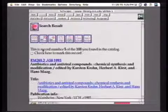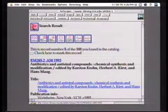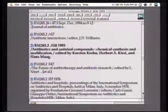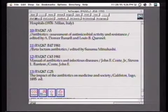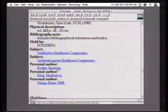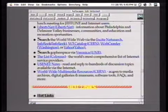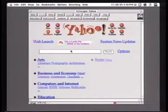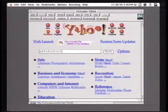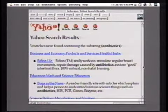The catalog gives you all the information you need about this book, plus you can browse the stacks and see what other books are shelved in the vicinity of this book. You can even look at what other books the author or co-authors have published. The link takes you to all the related information. And you also have access to all the information on the internet. We'll click on Yahoo, type in antibiotics, then hit search. And there we are.